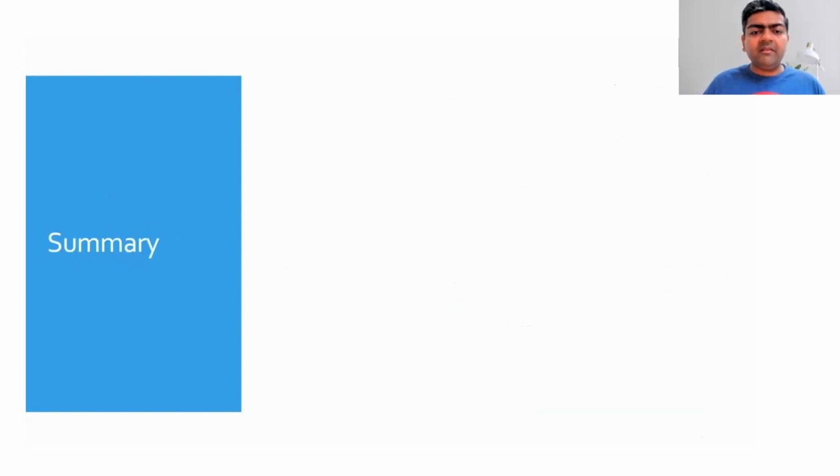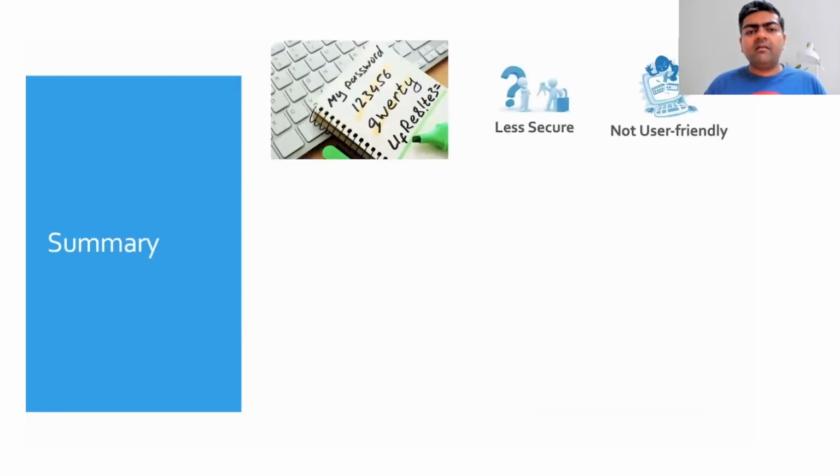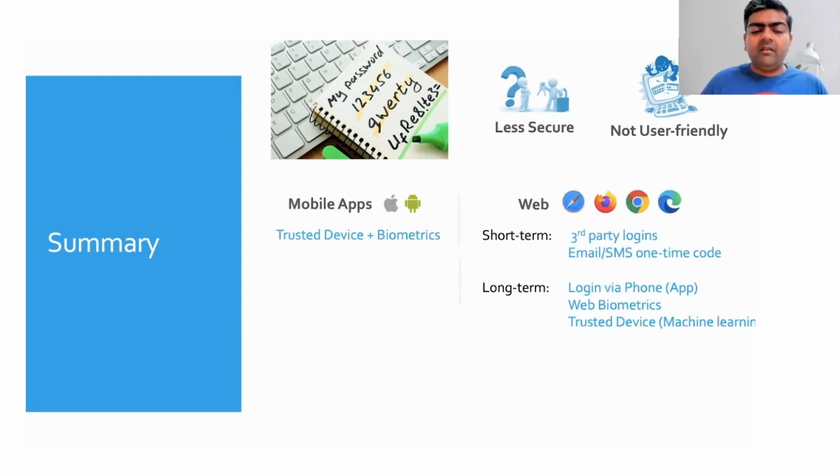To summarize, we discussed the different login options, and especially when compared to the most popular option, which is password, what the problems are. It's less secure and it's not user-friendly. Secondly, we went through all the different login options, and the summary is that on the mobile app, using device security and biometrics are very robust options, and you can use either of those to solve the login problems for your product.